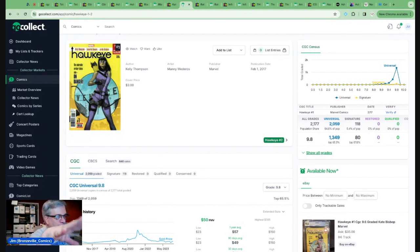And that's why a lot of modern books are different, especially minor keys, than obviously silver, bronze, copper, even 90s books. There are plenty of them out there. You could get 9.8s. There are just a lot of these out there. And again, it's not her first appearance. So there were a lot of these books. There's the Invincible Iron Man one, Riri Williams, not her first appearance.